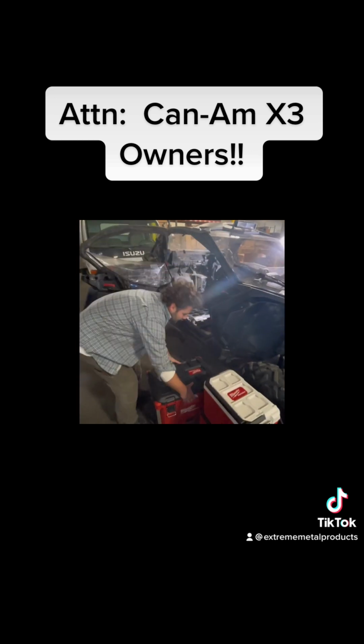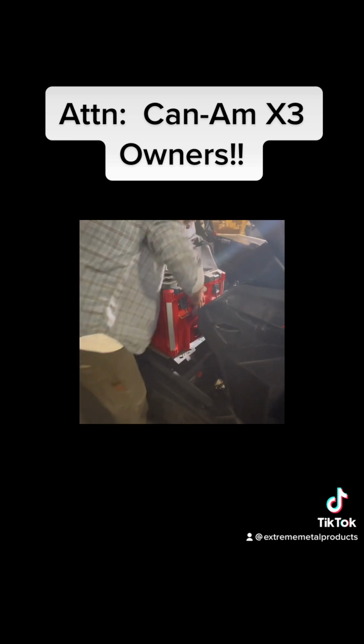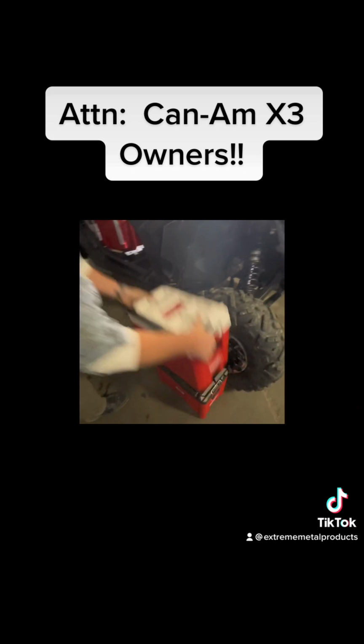It's a very nice little product if you ride alone. Gives you the extra storage space you need. Leaves your back free so you can still see out the back if you need to.